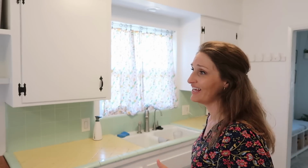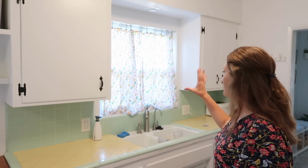The weather finally turned to be way hotter, but we haven't put the air on today because we're trying to suffer, maybe, I don't know, to save some money. I think we're getting to the point where we need to turn it on.